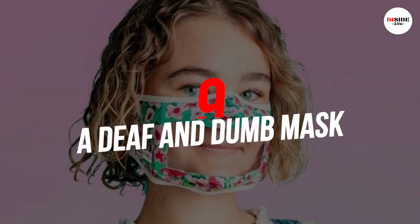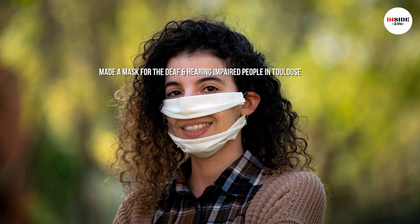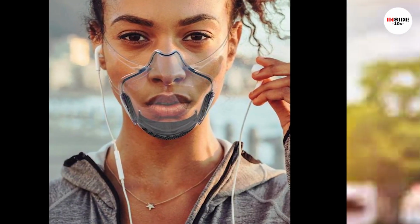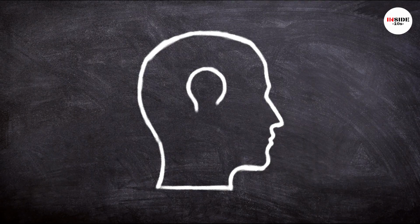Number 9. A deaf and dumb mask. Anissa Mekrabek, who is a French leather creator, made a mask for the deaf and hearing impaired people in Toulouse. The transparent mask helps the lip reading for the deaf and for those who have difficulty hearing. We must say that it's a nice step for humanity.